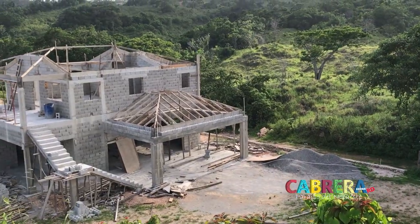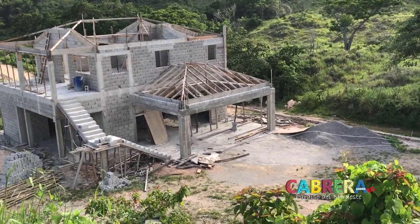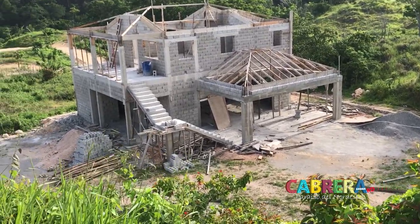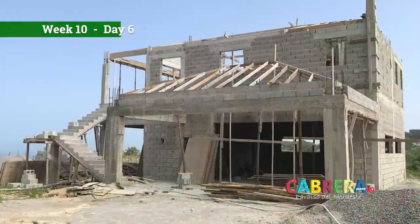All right, real quick, because it's a windy day. There you have the roof line. Starting to take shape now. Visually, you can see the concept.